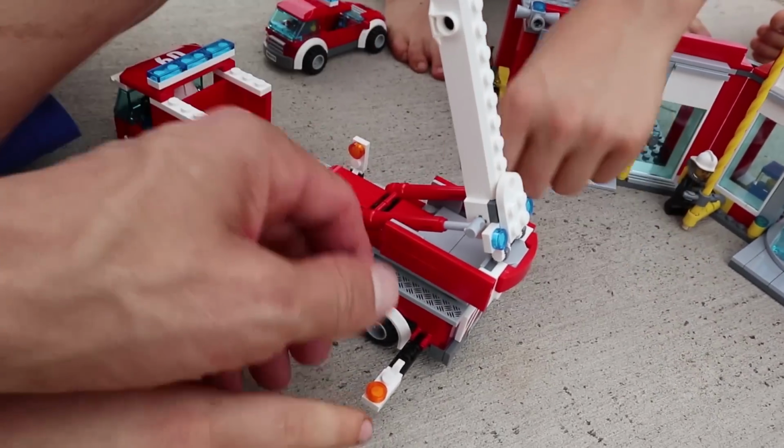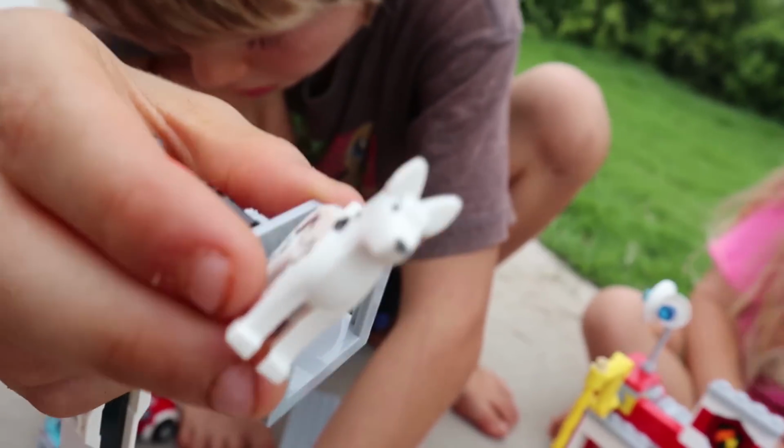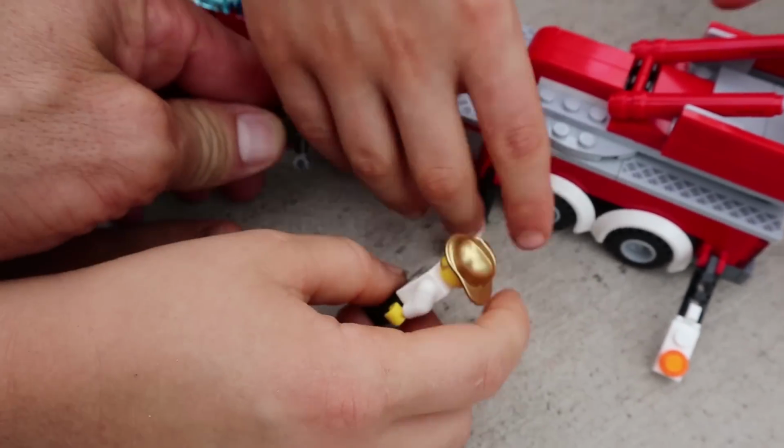It stabilized just in time. There we go. All right. That puppy has been saved. All right, Captain, so the truck works great. What next? Do we need to test this fire hose here?